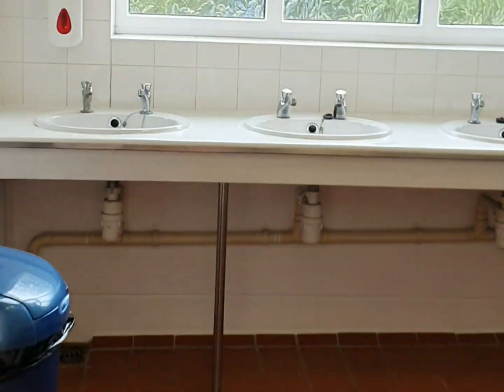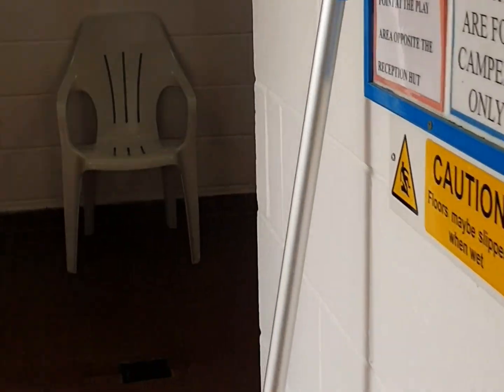Here's the showers. There isn't a step, so the water does flow out a little bit, and it is a push button. Quite standard. There is a chair here, so you could always put some things on the chair if you needed to. So there's 6 showers. And there's 6 wash basins. Dyson hand dryer. Almost seems out of place. And then the loos. I'm guessing that the gents is the same.